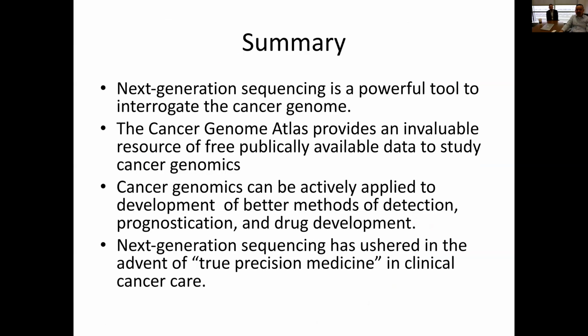So, in summary, I think it's pretty clear that next generation sequencing and genomics is a powerful tool to interrogate the cancer genome. As we talked about earlier, publicly available resources are invaluable to the study of cancer genomics. Cancer genomics continues to advance in its ability to develop better methods of detection, prognostication, and drug development. Hopefully we were able to convince you that sequencing, informatics, and clinical implementation have ushered in the advent of true precision medicine for cancer clinical care, where we tailor therapies for each individual patient.